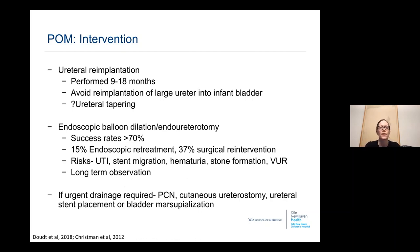So when we think about intervention for primary obstructing megaureters, ureteral reimplantation is typically performed between 9 and 18 months of age. This is with the theory of trying to avoid reimplanting a large ureter into a small infant bladder, at the risk of causing bladder dysfunction. There have been some authors who've recently argued that you can perform these repairs at 6 months without much difficulty in terms of bladder dynamics. There is a debate regarding ureteral tapering and multiple ways to taper a ureter. We'll discuss that momentarily.